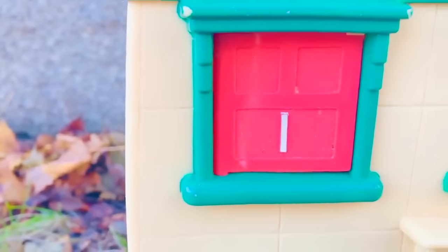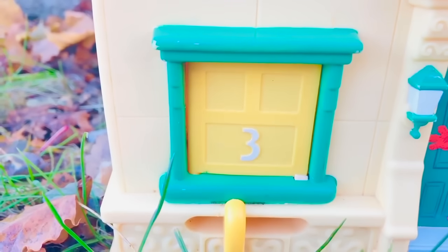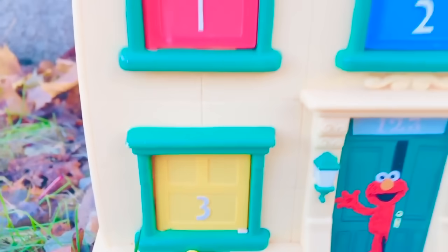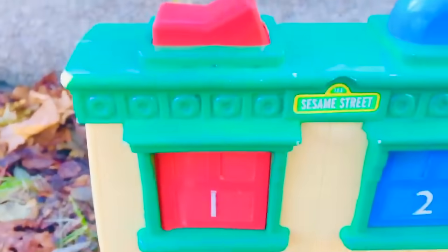There's one, two, and three windows to open. Who could be behind them? Let's open red one.